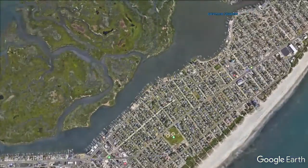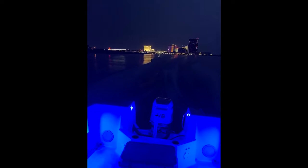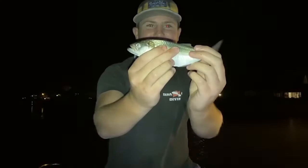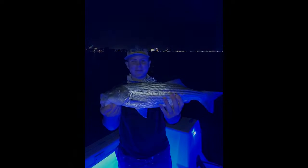Once the days began to get shorter and the nights got cooler, we started fishing under the lights on the docks behind Brigantine. We caught school striped bass and snapper bluefish all night long. Nice bass.